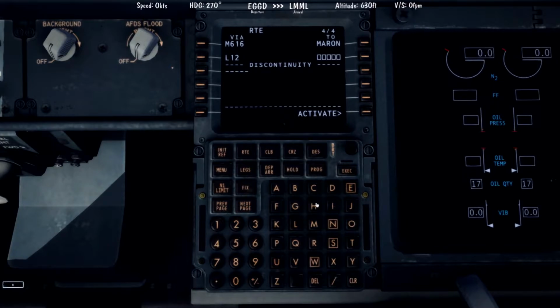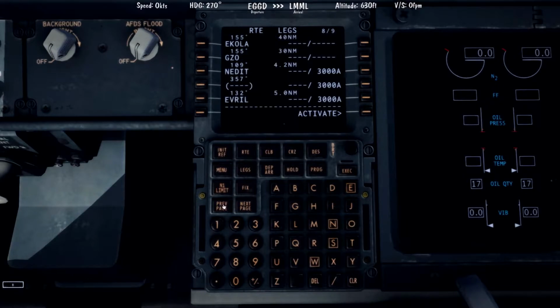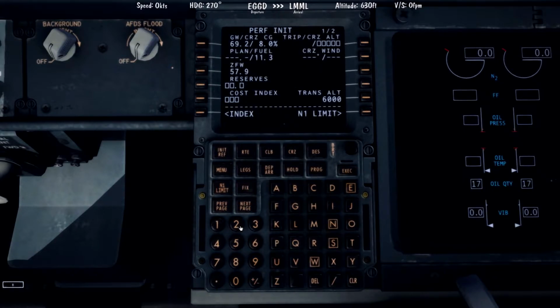And then the last waypoint is Gozo, Golf Zulu Oscar. There we go. And the arrival runway is ILS 13, Gozo transition. There are also no STARs for Malta. So that will be the flight plan. Our reserves is 2.8 tons. Cost index presently for Ryanair is 80. Cruising altitude is 330. Cruising winds is 206 at 26 knots. The ISA is 0 degrees Celsius.